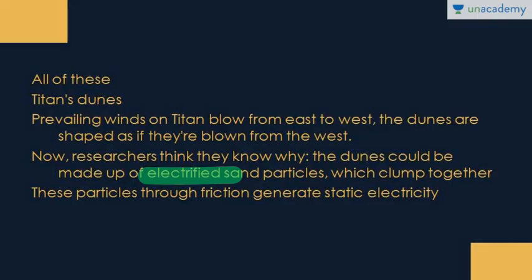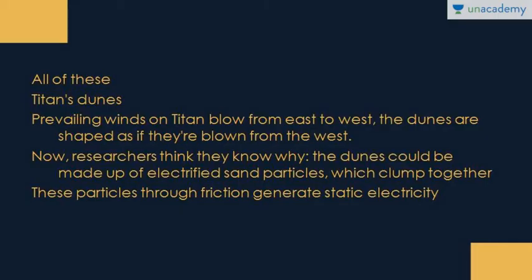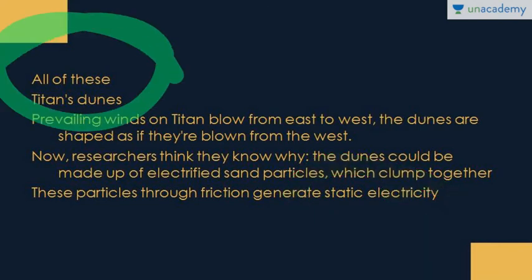Whenever the hydrocarbon coated sand particles are subjected to the atmosphere of Saturn's moon, through repeated friction, they generate static electricity. Because of this electricity, they clump together, and therefore the shape of the dune is different. So all of these are correct options here.